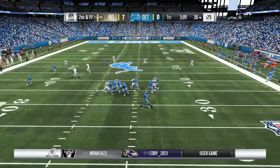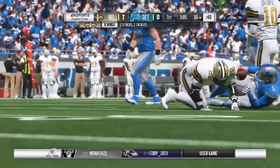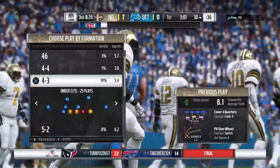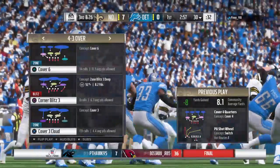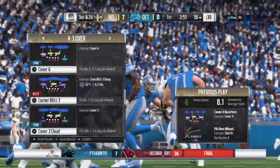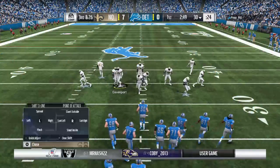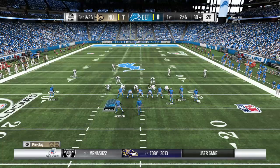Looking to throw on 2nd down. Schwartz. And the pressure gets to him again. Barkevius Mingo in there to pick up his 2nd sack now of the afternoon. Need something from deep in the bag of tricks here after 1st and 2nd down went backwards. It's 3rd and very long.